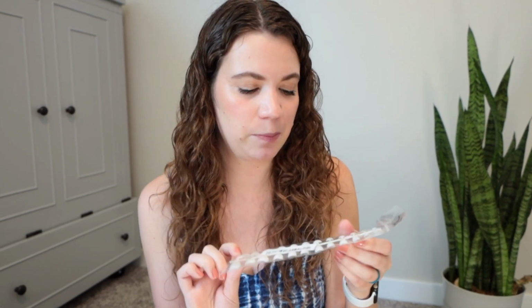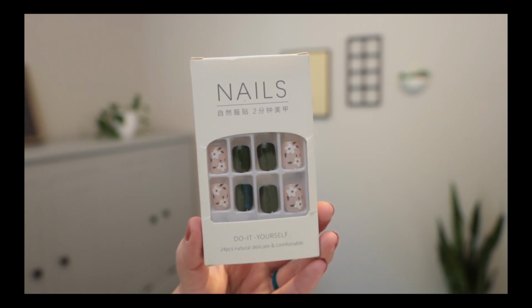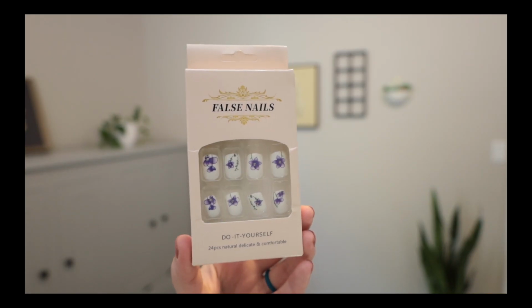They come in this line where you kind of break them off and then you have to file down the tips. So a little more work involved with these ones, but they look like they'll be okay, maybe? I don't know. I'll give them a try. I also got these green ones that are green and pink with some flowers on them. These ones were only $1.34. I got these white ones with purple flowers on them.